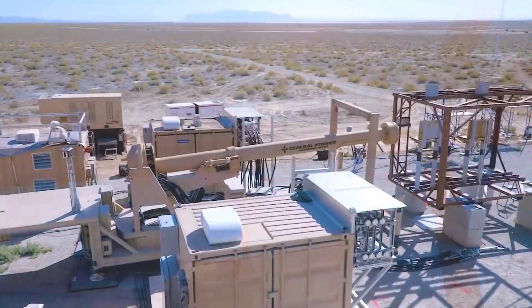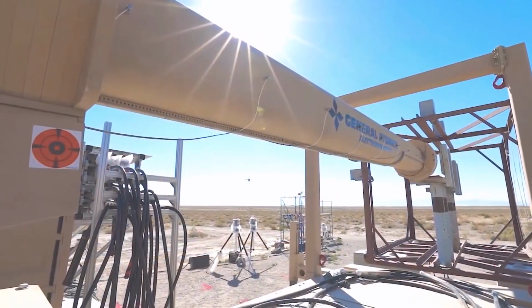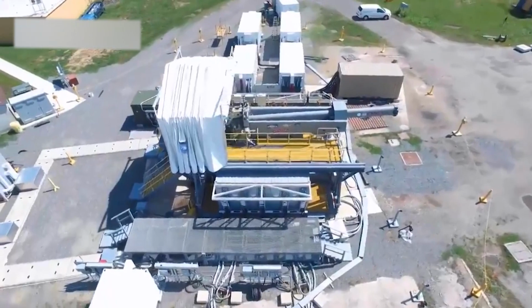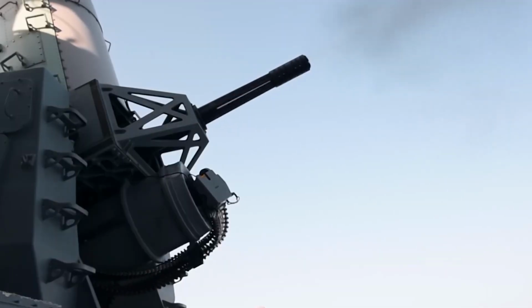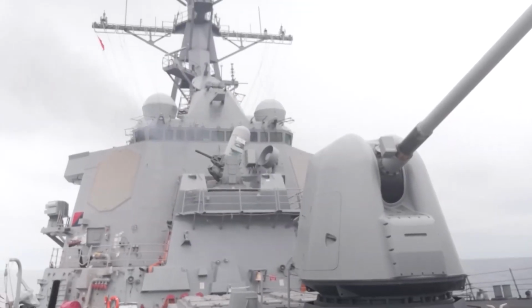General Atomics Electromagnetic Systems, or GA-EMS, has completed testing of guided hypersonic projectile interceptors launched from railguns. The test used a 32 megajoule railgun and the 120mm powder gun to fire identical projectiles at record hypersonic velocities to demonstrate their guided flight capabilities.